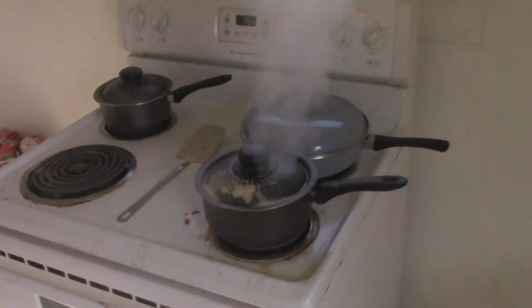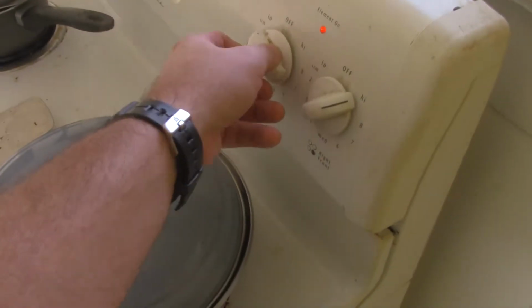Oops, I better turn down the stove here. Got my vegetables boiling.